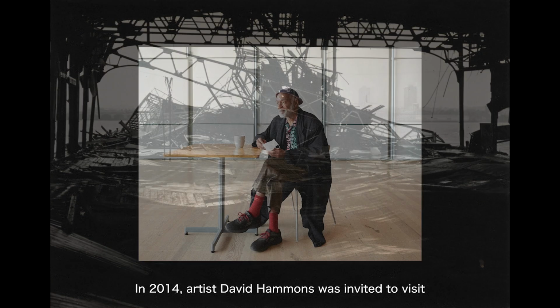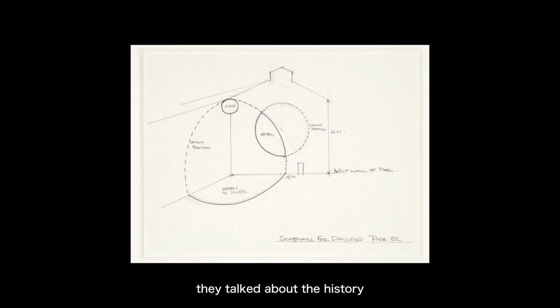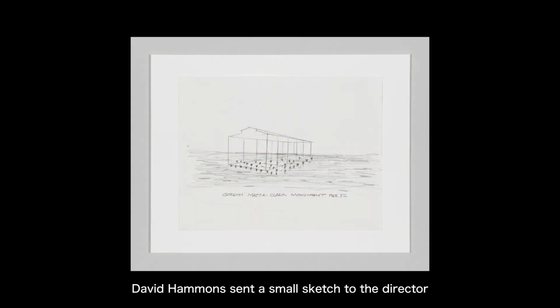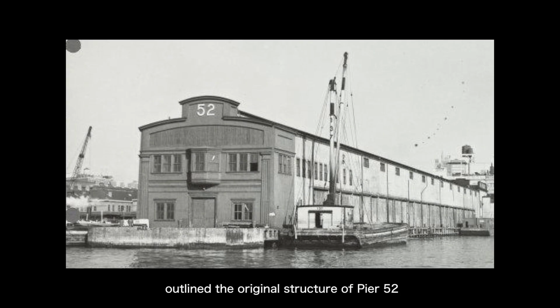In 2014, artist David Hammonds was invited to visit the newly completed Whitney Museum. While standing by a window with the museum's director, they talked about the history of the Hudson River waterfront. A few days later, David Hammond sent a small sketch to the director as a proposal for an outdoor artwork. His idea was to create a framework that outlined the original structure of Pier 52 at its former location, commemorating the history of the waterfront and the events that happened at the pier.